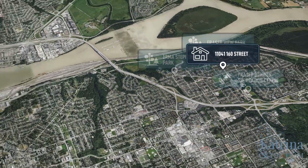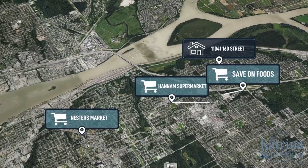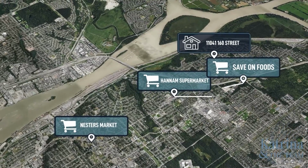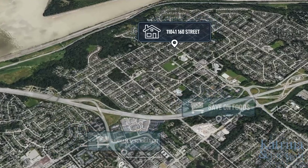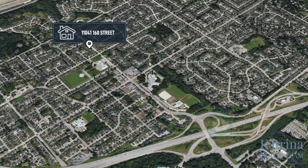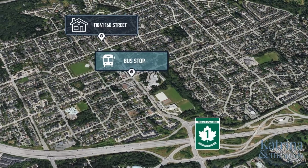For nearby grocery shopping, we have Save On Foods, Nestor's Market, and also Hanam Korean Supermarket. For nearby transportation, we are only a 6-minute walk to the closest transit stop and also less than a minute drive to Highway 1.